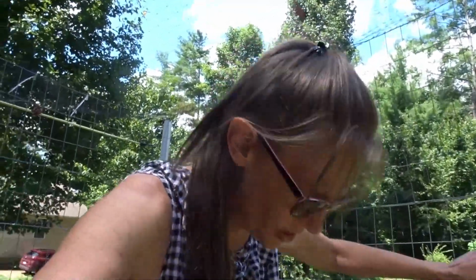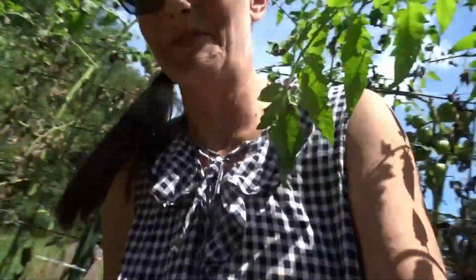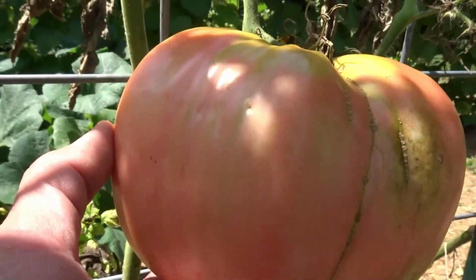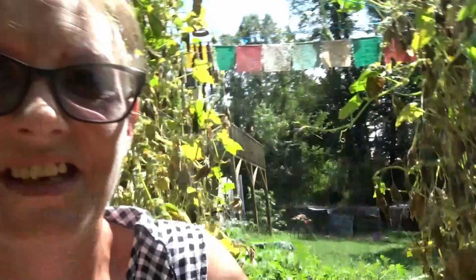Alright, enough chickens. Garden. It's a big moment. My ox hearts are starting to ripen. I'm so excited. This is my favorite paste tomato, and I'm going to go ahead and harvest them and let them ripen on the counter because they're starting to turn red, and I'm so afraid those rabbits or squirrels or whatever was eating them are going to eat them. So look how beautiful. That's a big mammoth gem. I'm taking it now. I don't want to risk another day.